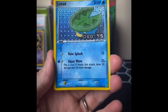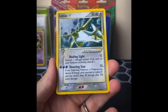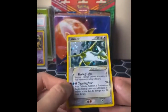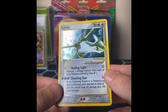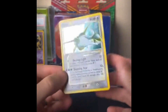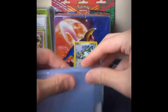All right, here we go. Come on, the rare. Can we get a rare holo at least, bro? Come on. This would be so hype right now. Oh! Oh! No way! What? Bro! Oh my god! Holy chicken on a stick, bro! Oh my god!